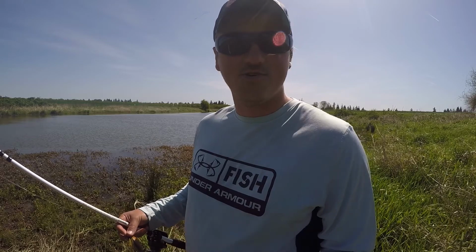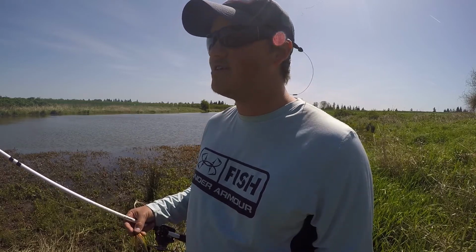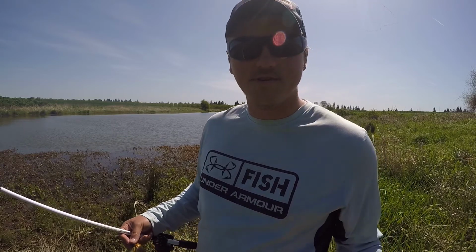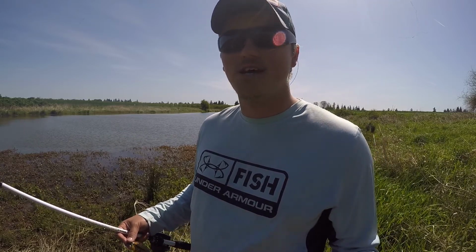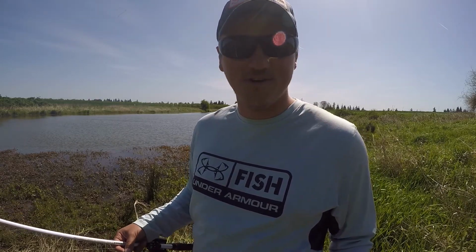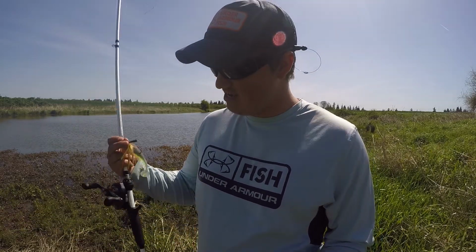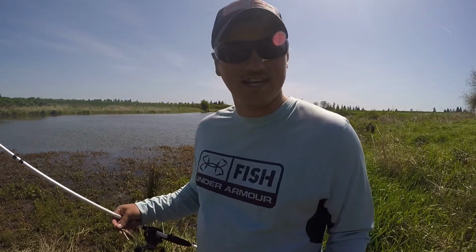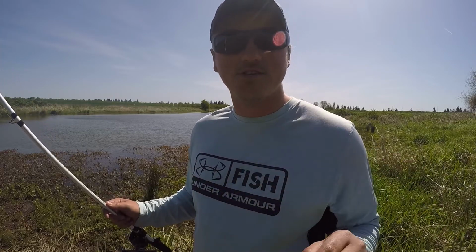This pond is notorious for this. This time of year, especially on this flat right here, you'll catch 3s and 4s. 2s, 3s, and 4s a lot in this pond. I mean, I'm stoked to catch a 4. It feels great on this new rod and reel, especially. Good way to test it out. I need to shut up. I'm gonna start fishing.